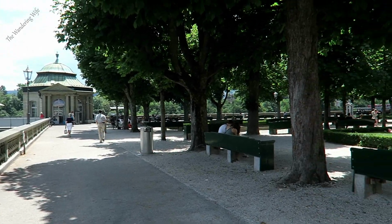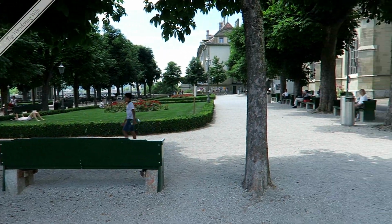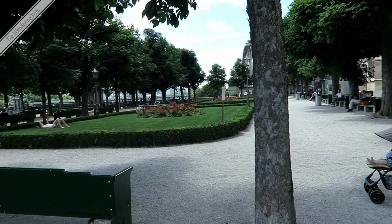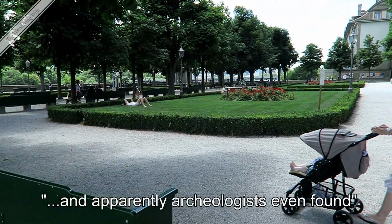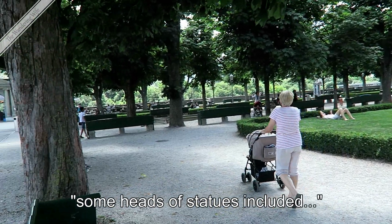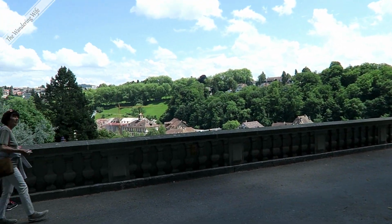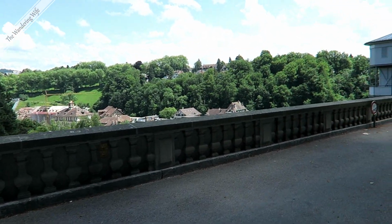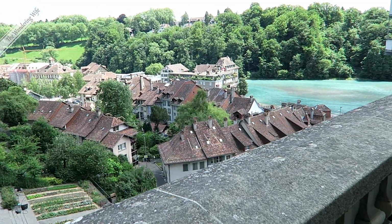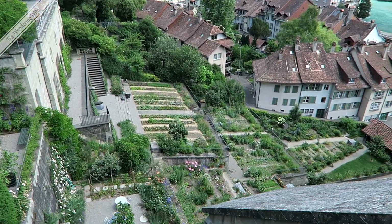So beginning in the 14th century, the city started to construct this platform using pieces of old buildings that they found around the city. And apparently archaeologists have even found some heads of statues included. So they just recycled everything, and it's made a beautiful little park overlooking the river. Walk over here, you can see some residences and the river, garden.